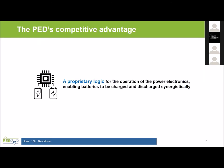So what is the main competitive advantage, such unfair advantage, of the PED over other state-of-the-art storages we can have in the market? The competitive advantage is actually the logic. These algorithms that operate each of the power converters inside the cabinet, so each of the batteries can be charged and discharged optimally and synergistically to provide the best technical and economic performance.